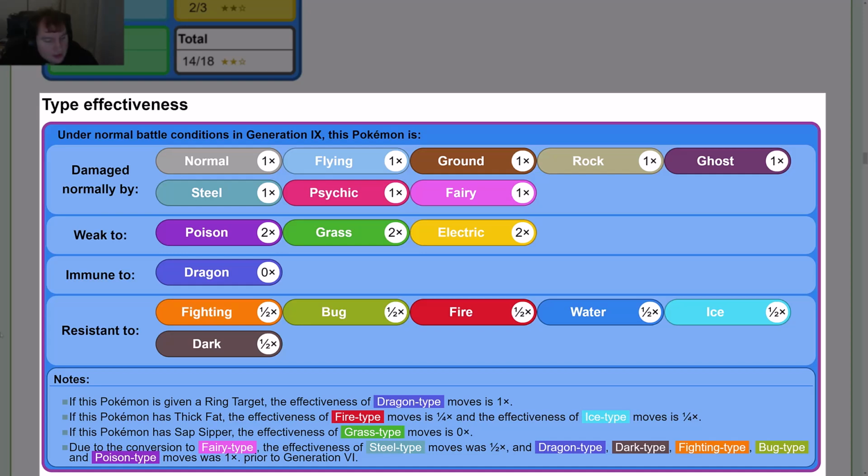Notes: if this Pokemon is given a Ring Target, the effectiveness of Dragon-type moves is 1, so it goes from 0 to 1. If this Pokemon has Thick Fat, the effectiveness of Fire-type moves is 1/4, and the effectiveness of Ice-type moves is 1/4. Both would be 1/4 instead of 1/2. If this Pokemon has Sap Sipper, the effectiveness of Grass-type moves is 0, so it would be 0 instead of 2. Due to the conversion to Fairy-type, the effectiveness of Steel-type moves was 1/2, so it went from 1/2 to 1.